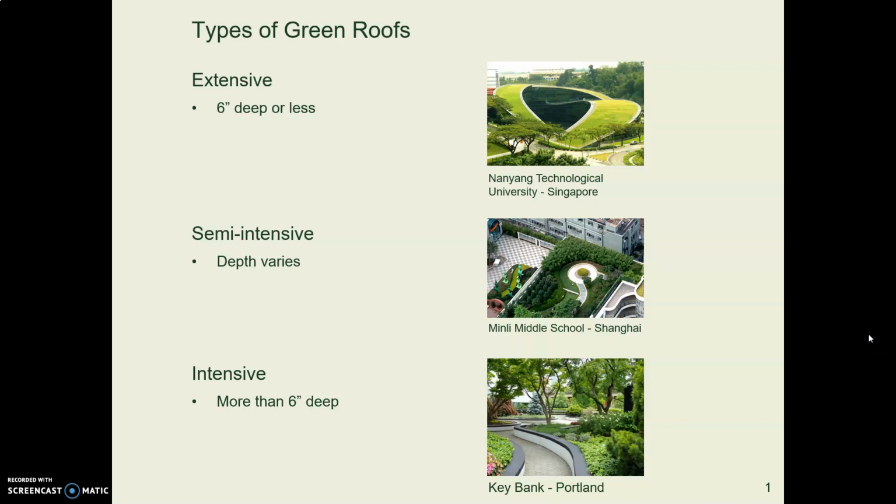Green roofs come in a whole range of styles or categories depending on how deep the growing medium is. From extensive roofs, which have medium that's 4 to 6 inches deep, to intensive roofs, where it can be any depth and you can grow any kind of plant, to semi-intensive, which is anything in between, where the depth varies.